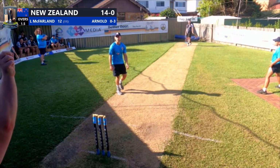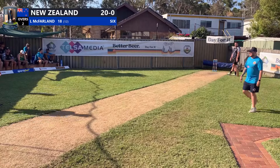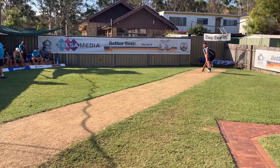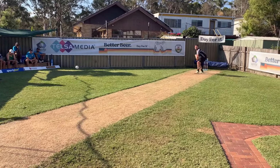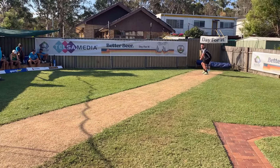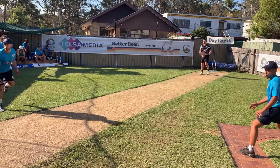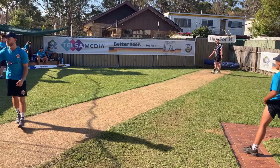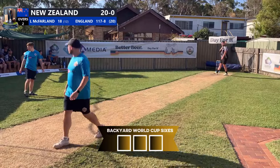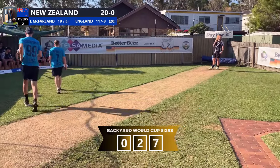Oh, crash for 6. Just as we say that, he's let himself down with that one. Dragged that one into the pitch. Liam McFarlane looks in cracking nick this morning. Yeah, ruthless. It was there to be hit and he didn't miss out. Just too short from Arnold. Shame, really. The first 5 balls of that over deserved better than that. But 20 off 2 for Liam McFarlane already, 18 of them on his name.